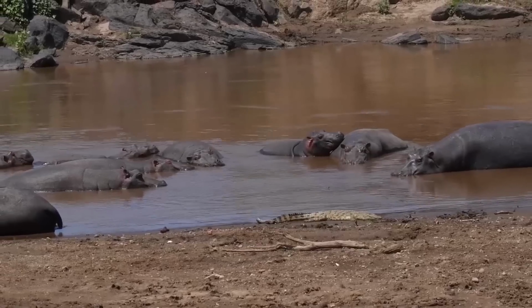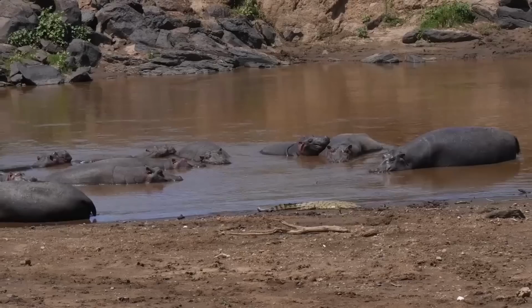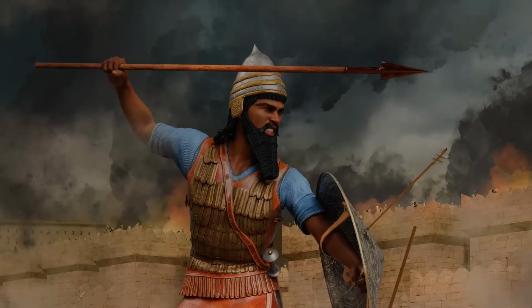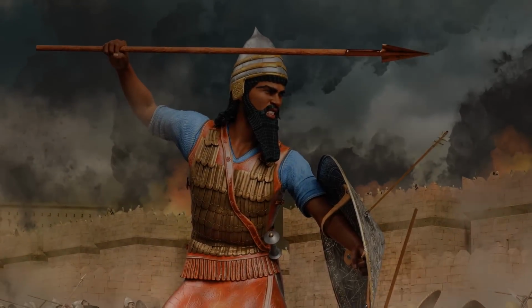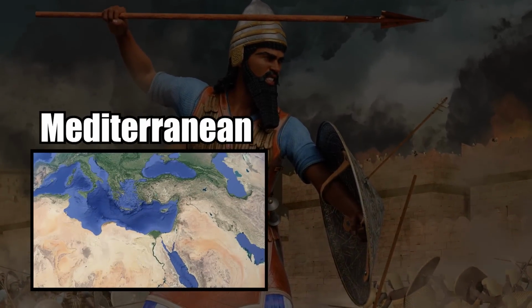The truth was that for the Egyptians, they had natural defenses that allowed them to live in relative security despite being surrounded by enemies. That's why they were only ever really threatened by civil war up until people started coming at them from across the Mediterranean.